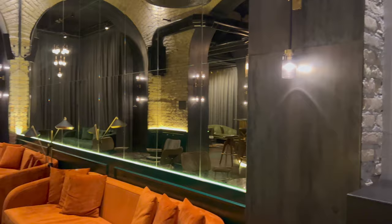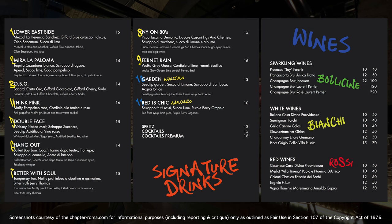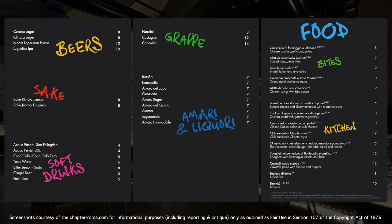Here is the lobby lounge and bar named Hey Baby. An extensive drink and small food menu is served throughout the day, with the style here meant to be, quote-unquote, gritty but glamorous.